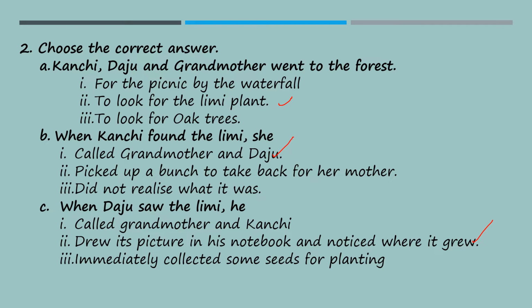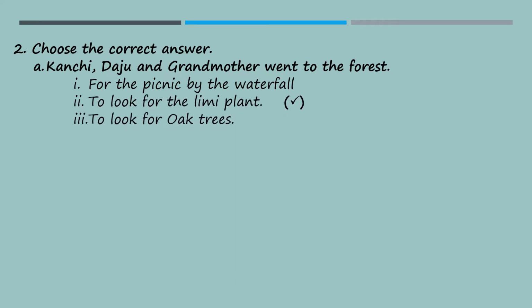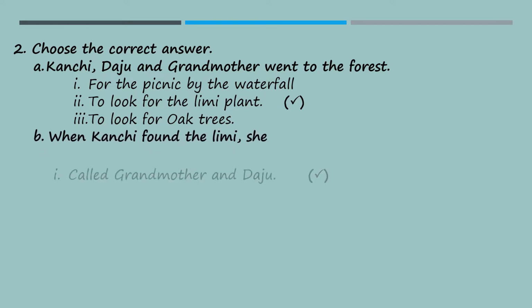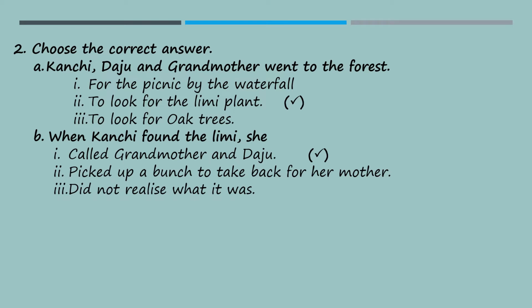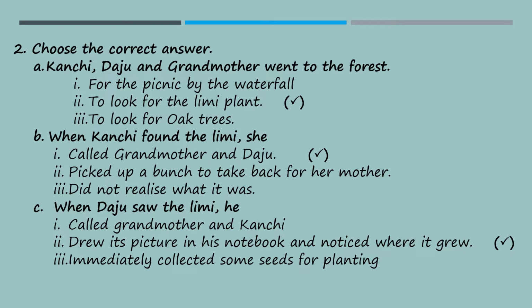Now, children, quickly match your answers. Kanchi, Daju, and grandmother went to the forest to look for the Limi plant. Part B. When Kanchi found the Limi, she called grandmother and Daju. Part C. When Daju saw the Limi, he drew its picture in his notebook and noticed where it grew. Now, children, we will move to the next part.